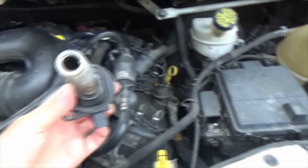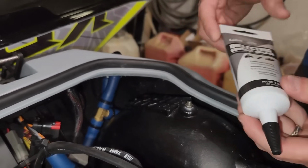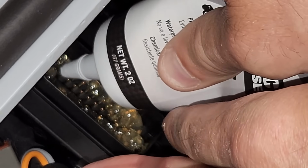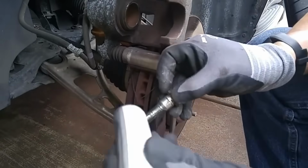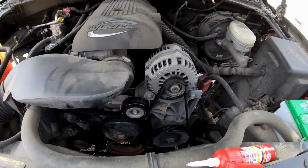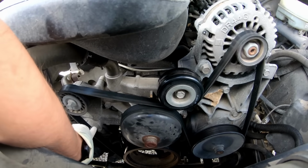Why? Because this silicone-based compound prevents moisture, corrosion, and electrical arcing, especially in humid or salty environments. It's cheap, invisible, and adds years to your electrical system's health. You'll rarely see this on a shop invoice because it's not something most shops charge for, or even mention. But it's one of those small habits that separates a neglected car from a bulletproof one.